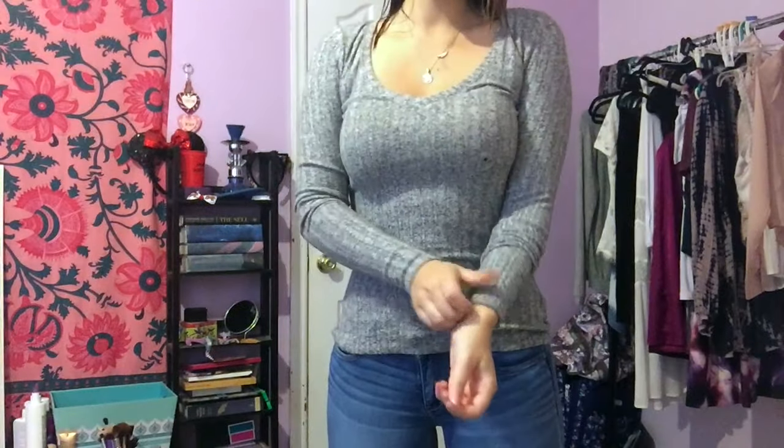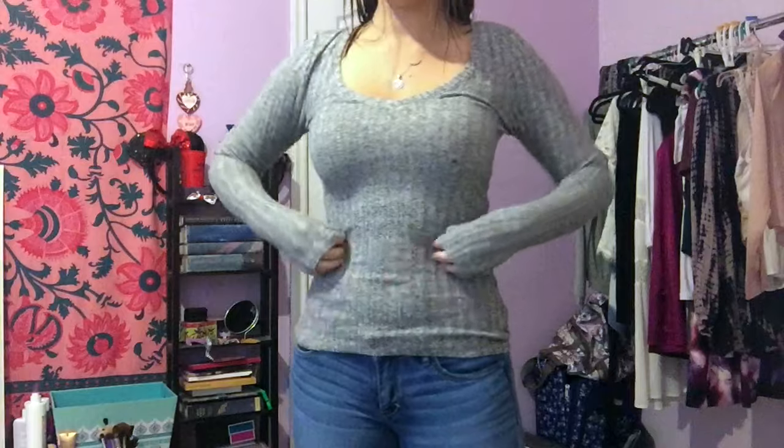The next thing that I got is this gray long sleeve shirt. Like I said, a lot of gray, a lot of black, a lot of white. That's just how I live my life. I like to wear neutrals. It's a long sleeve shirt, and this is what it looks like. Very basic, just a ribbed shirt. This is literally so soft. I'm not even going to be able to explain it in a way that does it justice.